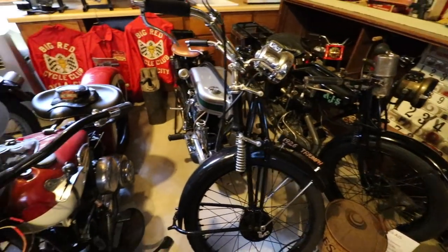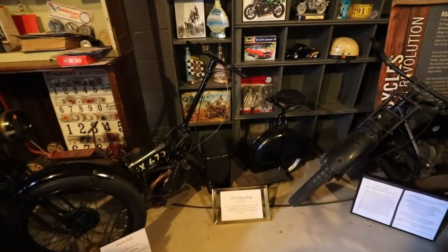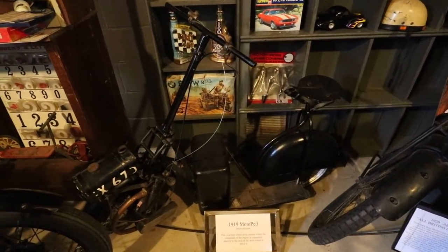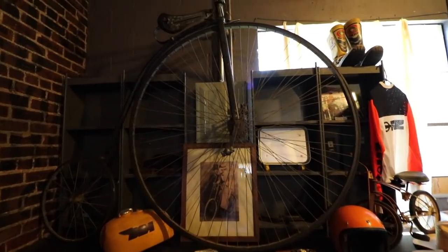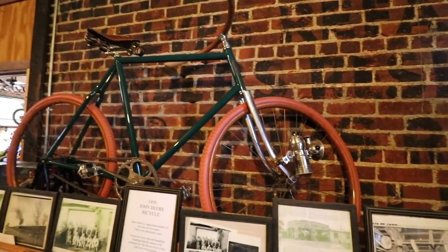I didn't know the Pope rode motorcycles. Whoa, how awesome are these bikes? I'd love to give myself a vintage Harley or a vintage Indian Chief. But let's face it, this vintage 1919 moped is probably a little more my speed. Or maybe one of these old bone crushers or penny farthing bikes, huh? Or how about a John Deere bicycle?